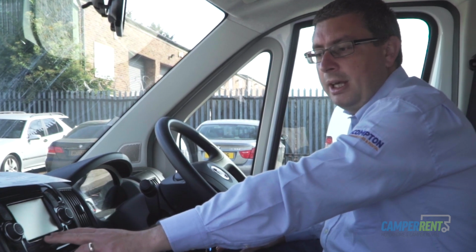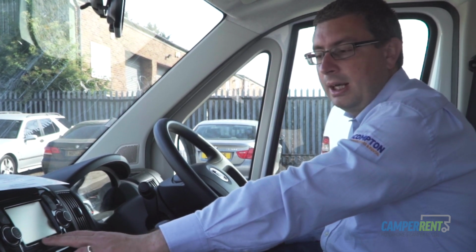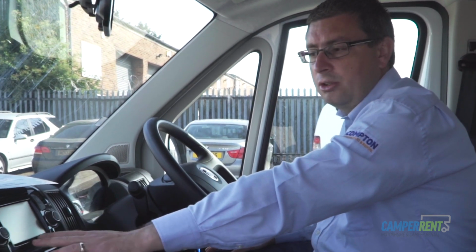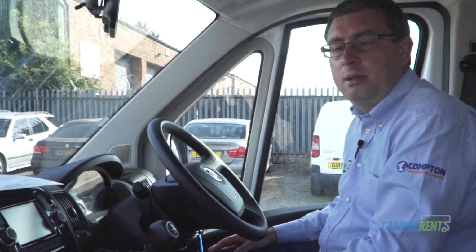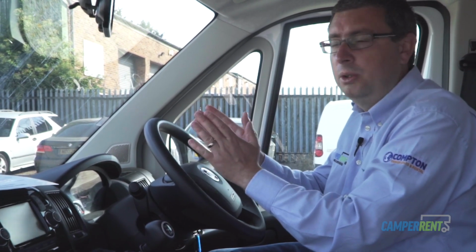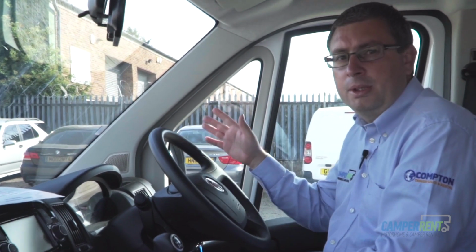Some of the vehicles that we have in our range will have sat-nav in them. If you've selected that, the sat-nav will be in here. It's a TomTom sat-nav, it's touchscreen. The sat-nav is very good, but please, if it looks like it's a field that you shouldn't drive through or a lane that's too tight, just avoid that. Just take some common sense guidelines with it and just avoid them.